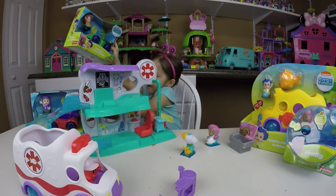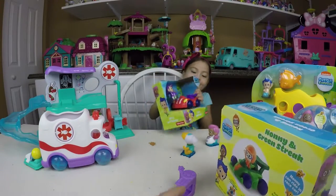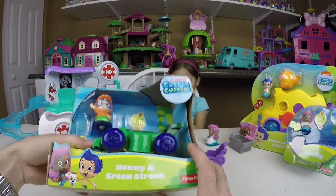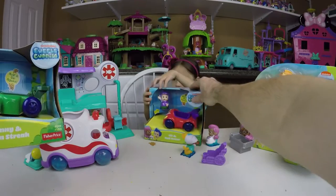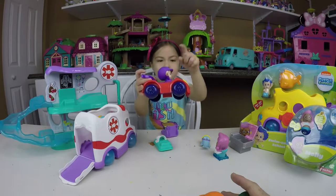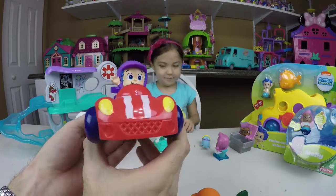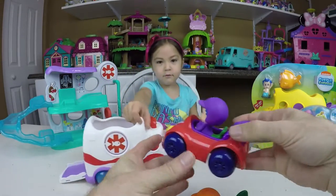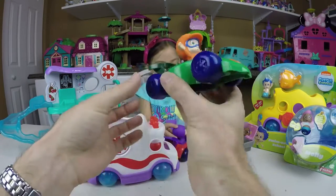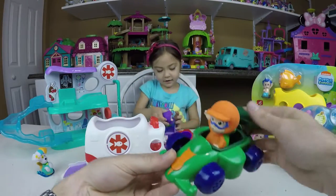Let's open the race car. All right, that's a cool idea. Can you open this one? I'll open this one. Oh, you're so nice to share. Cool, Nani and Green Streak, and you got Gil and Red Racer. Awesome, let's open them. It's Gil and the Red Racer. He looks awesome. Look how cool he looks. Look, and it rolls very nicely. And then here is Nani and Green Streak. This is really neat. Woohoo, yeah.